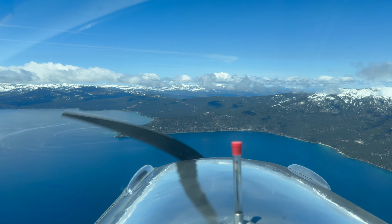Here we are following Interstate 80 back west, heading into the lower country. Winds are getting a little bumpy, however. Looking back at Bear Valley near Blue Canyon. And now we're back into the pattern at Nevada County Airport, upwind for runway 25. And on the downwind for runway 25, about to pull the power and land.